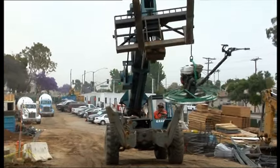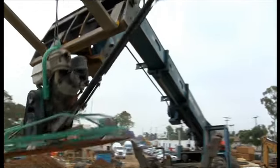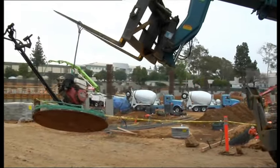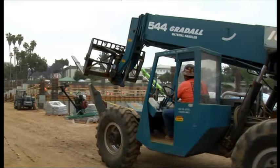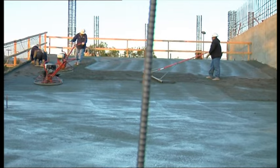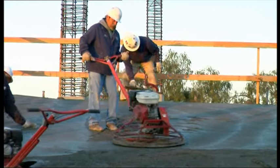Comes a crane. What's it carrying? It's a concrete smoothing machine. The machine has a big metal circle with a handle on it. Here are the builders using it. They slide the big metal circle over the concrete to smooth it out.